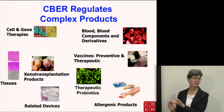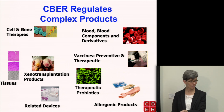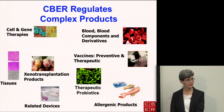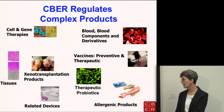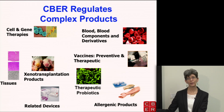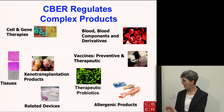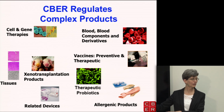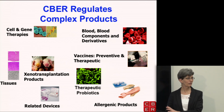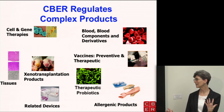And these things raise all kinds of concerns in terms of the source materials and how do you maintain sterility when they can't be terminally sterilized. You can't do the kind of processing of these products that you would, say, a recombinant protein or monoclonal antibody. There's a lot of complexity. Allergenic products shown here represents those extracts that are used for both diagnosis and treatment, and this is actually over about 1,300 different extracts that we understand to varying levels of degree. Therapeutic probiotics is actually a fairly tame new area compared to fecal transplantation, which we also are regulating. So you can imagine the challenges of dealing with those kinds of products.